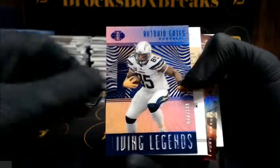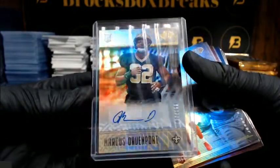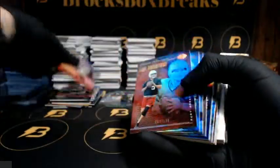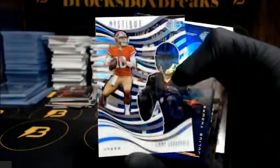Kamara, $499 Big Ben. $149 Gates for the Chargers. And Davenport going out to the Saints to $199. $99 Eric Berry for the Chiefs. $199 Bradford for the Cardinals. Garoppolo. $249 Gesicki for the Dolphins. We got $499 Jones for the Buccaneers. Breeze and Hamilton. Two color patch to $25 going on to the Broncos.